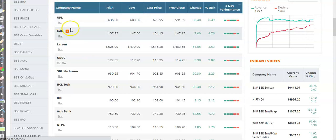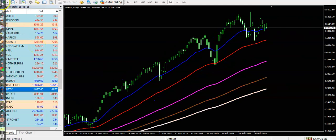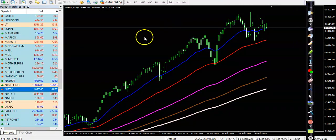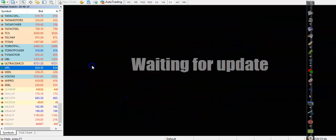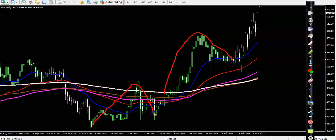First one here, you can see this one, UPL. Let's jump to here. Okay, first, UPL, let me take this one. Now I can see UPL is running in an uptrend, and it is bouncing off a specific moving average. Have you seen the price create a new high? From here, create a new high, pull back, create a new high, pull back, and create a new high.